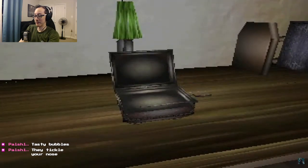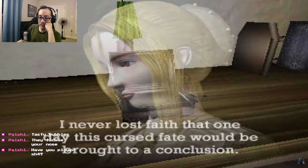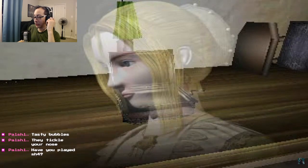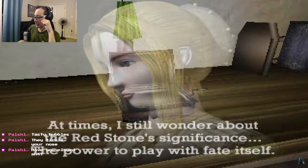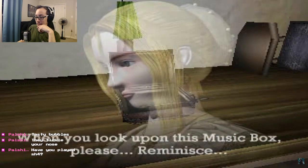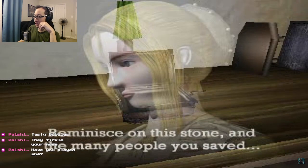Music box. I never lost faith that one day this cursed fate would be brought to a conclusion. At times, I still wonder about the Redstone's significance, the power to play with fate itself. Was that cursed incident, and all of our pain and suffering, caused by fate? When you look upon this music box, please, reminisce. Reminisce on the stone and the many people you saved.